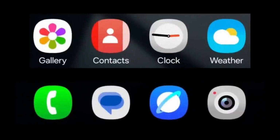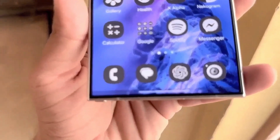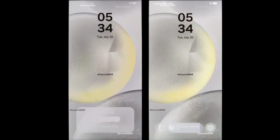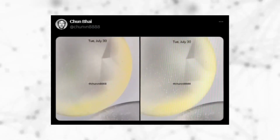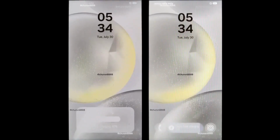It feels like new details about the One UI 7.0 update are coming out every day. At the start of the week, we heard about leaks related to the internet and clock apps in One UI 7.0. Then there was some disappointing news that beta testing for the update wouldn't start today. Now some new screenshots have been leaked, which makes the wait a bit more exciting. The image gallery shared by @Chun8888 shows two screenshots of the rumored One UI 7.0 update.